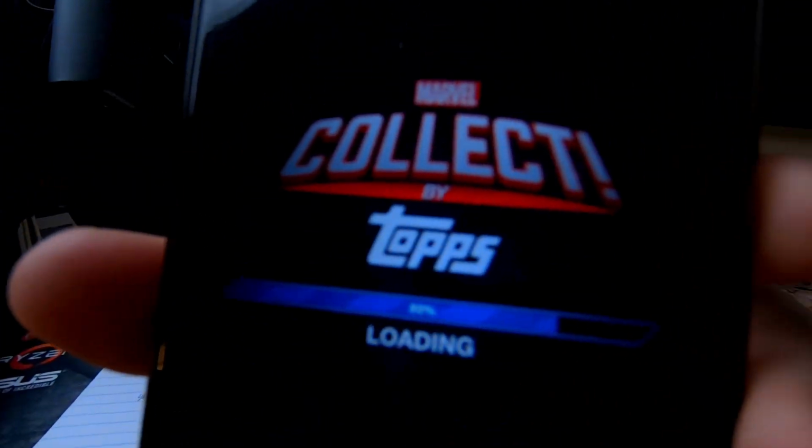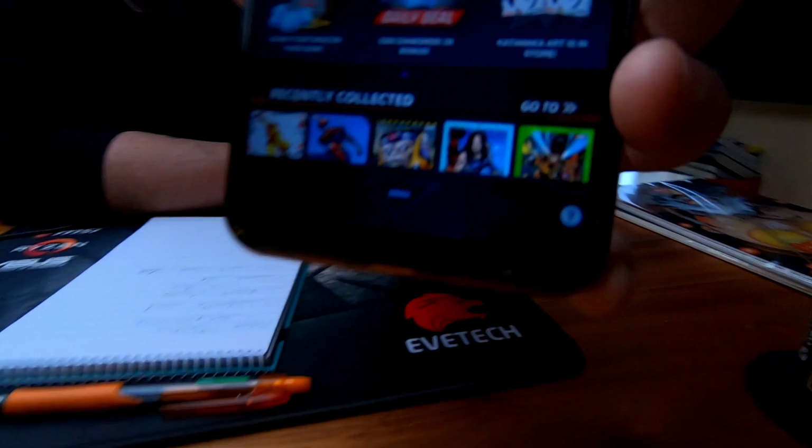I actually did get to watch a few things, but one thing that's been keeping me busy is this flipping stupid... It's called Marvel Collect. Try to get that on there. Oh, hello. And we'll get it on the GoPro too. It's called Marvel Collect by Topps. And Topps is one of the old school card collecting companies. There was them, Skybox, and then later on came Fleer.